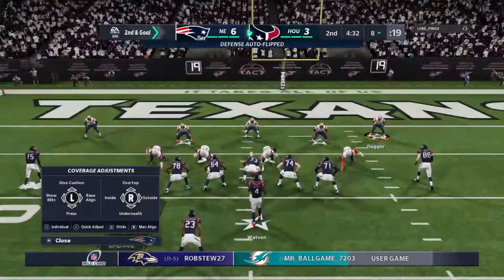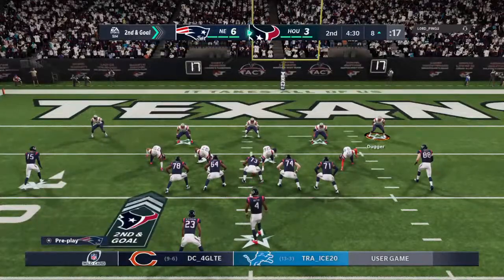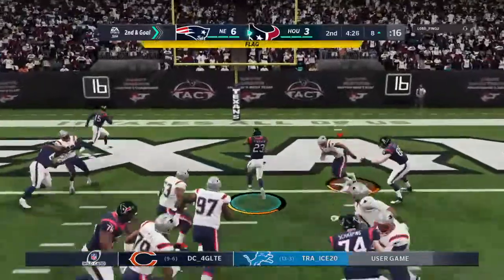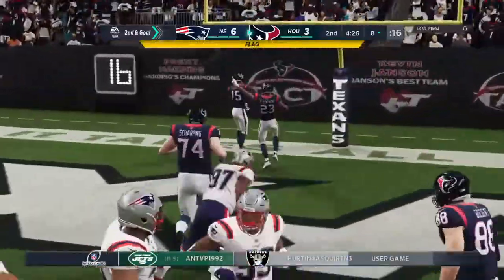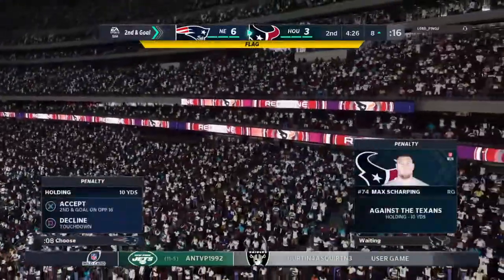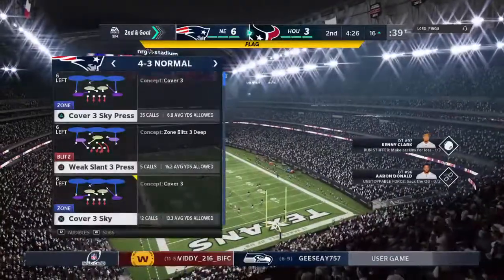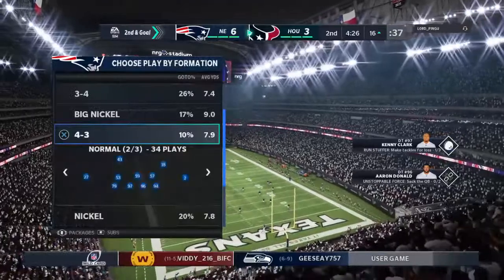Here's 2nd and goal, operating from the 8-yard line. From the shotgun now, here's an inside give. And they're into the end zone, but it's not verified yet. Hold on, there is a flag down. So reverse the celebration. We'll see if they have something else in their bag of tricks.